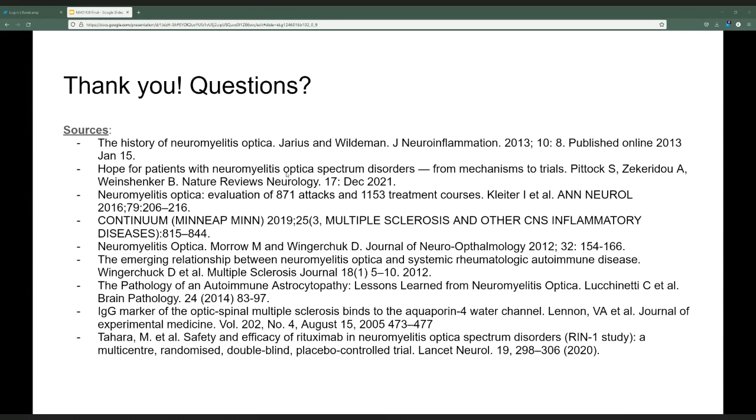And then, as far as the cause of NMO itself, I don't have a good answer to that. I see. Okay. Just an anti-NMO antibody is the mechanism, not the cause. I don't know necessarily what is the source of the antibody. I don't have an answer for that.